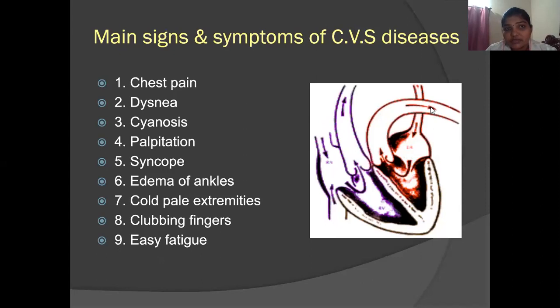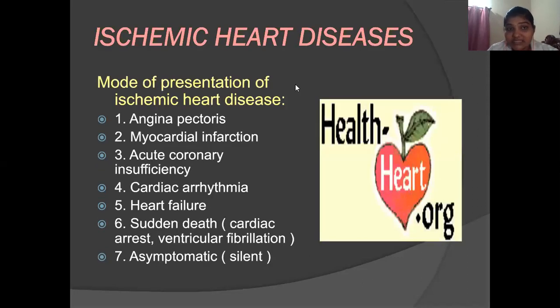First of all, cardiovascular disease. First, we have to identify the signs and symptoms of cardiovascular disease. They include chest pain, dyspnea, cyanosis, palpitation, syncope, edema of ankles, cold pale extremities, clubbing of fingers, and it may cause easy fatigue. These are the modes of presentation of ischemic heart disease.